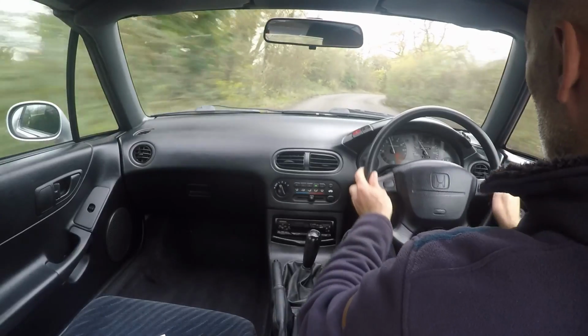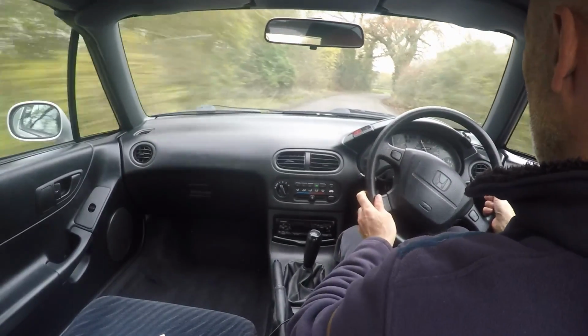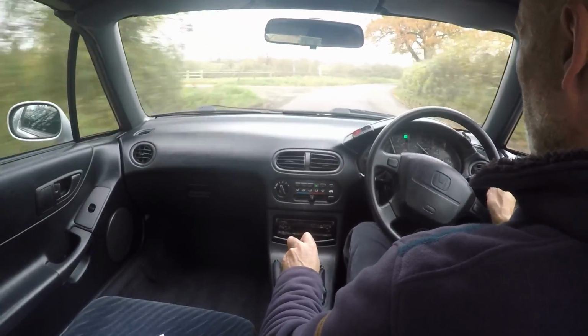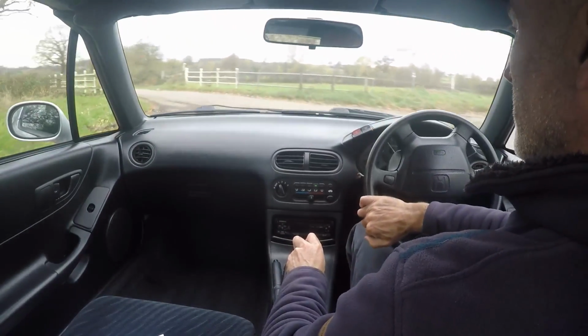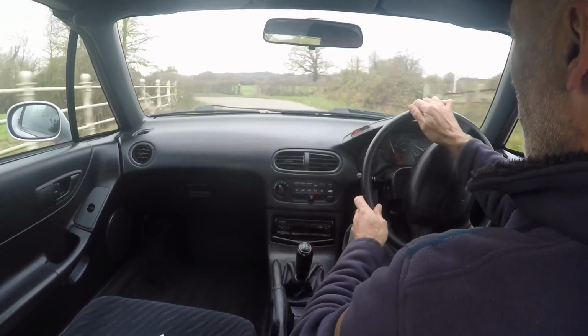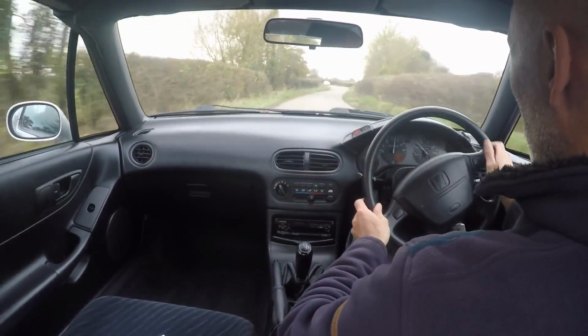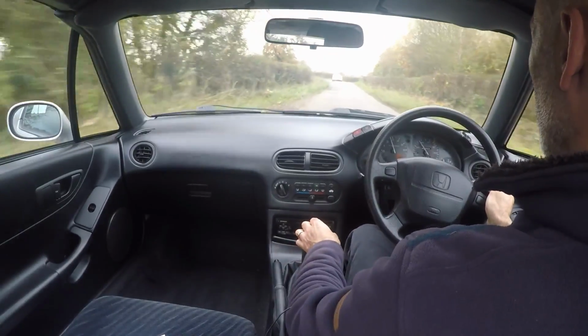Little body roll, so controlled. The damping is just so nicely done. It doesn't jar. Whether it be quicker corners or slower corners, it takes everything you throw at it, and on awful little ridges like this, it glides over the bumps. It's such a good car.